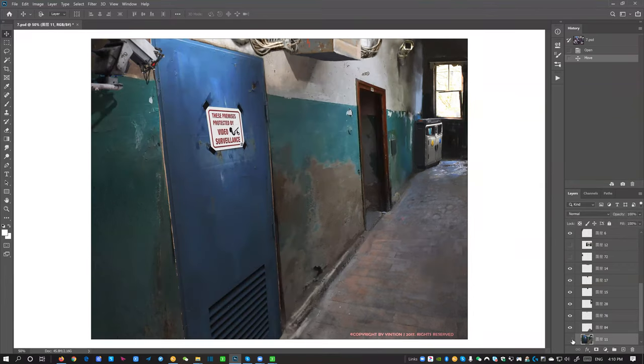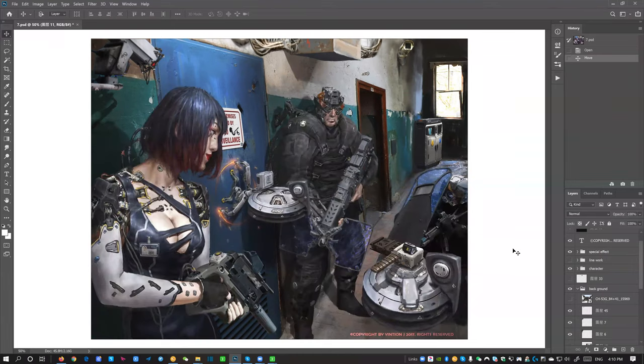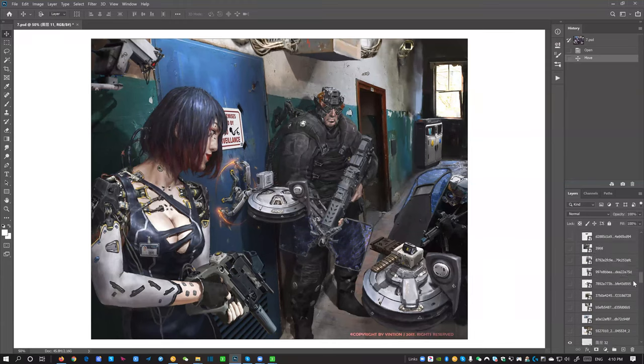I made a mistake, or my computer was not working properly when I was doing this work, and all the layers have merged together. So actually, all the background is merged. Yes, because it's all merged.